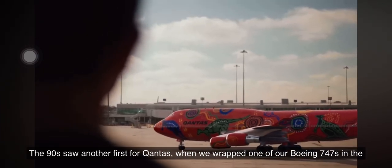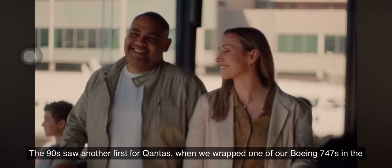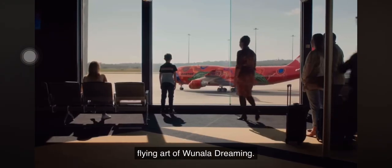The 90s saw another first for Qantas when we wrapped one of our Boeing 747s in the flying art of Wanulla dreaming. Hey, buddy, how are you? Do you want to be a pilot when you grow up? Yes.